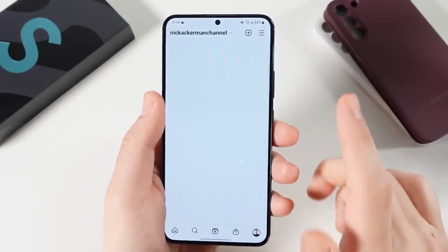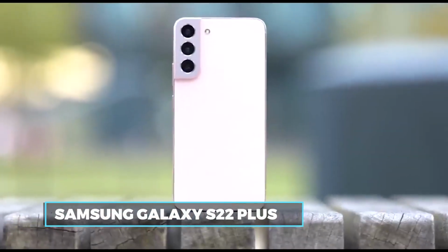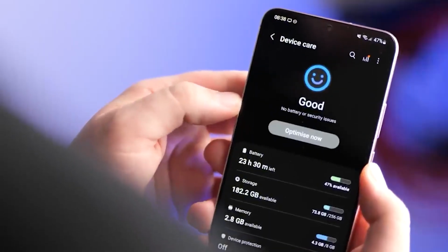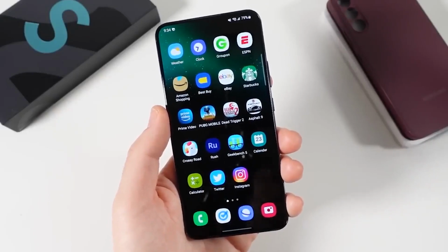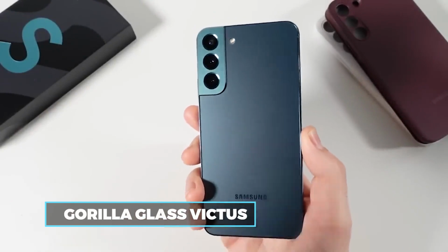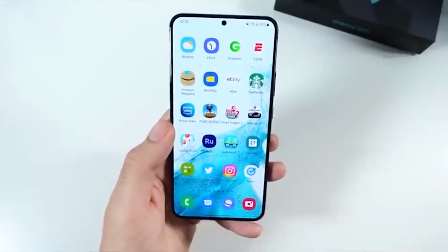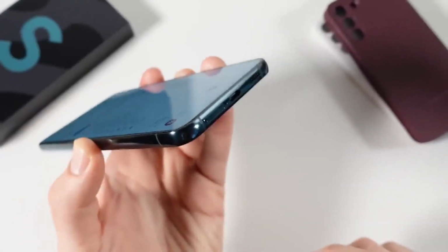Let us get started. To kick things off is the design of the Samsung Galaxy S22 Plus. Although the Galaxy S21 had a polycarbonate back, this time, the South Korean electronics manufacturer is experimenting with an aluminum band around the middle and a Gorilla Glass Victus Plus back. The sophistication of the Galaxy S22 just went up, even though without a case, dropping the phone could be disastrous.